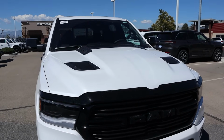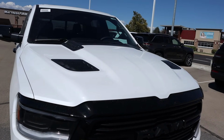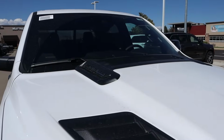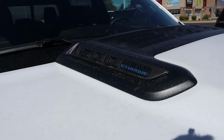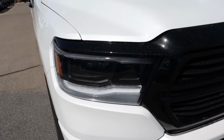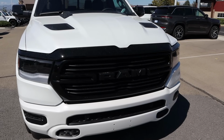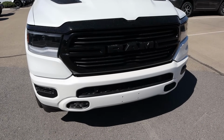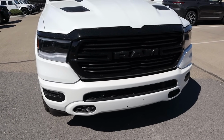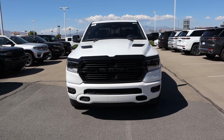So starting with the hood, you can see with this Night Edition package, you've got the vents there. Are they functional? No, but they look really cool. And then you guys can see 1500 e-torque here at the top. Popping down below, notice the bezel for the headlight has been blacked out. Same thing with the grille, and the trim just above the lights has also been blacked out. Notice the bumper is body painted. We do have parking sensors and fog lights. And putting it all together, it has a cool sport truck appearance.